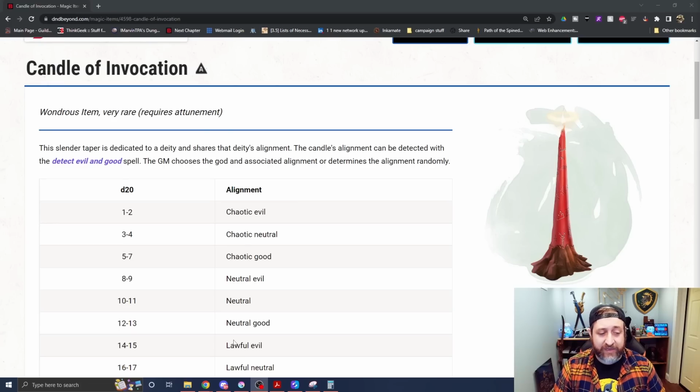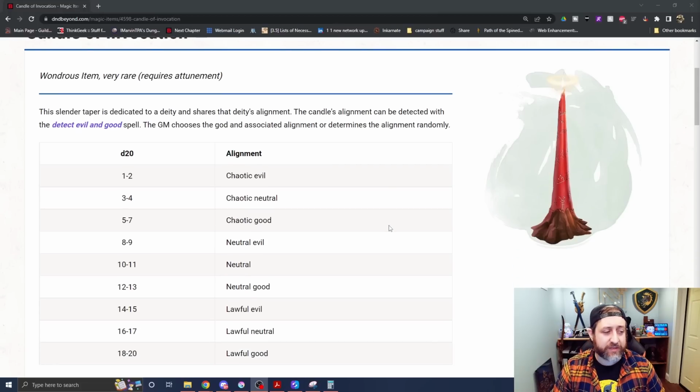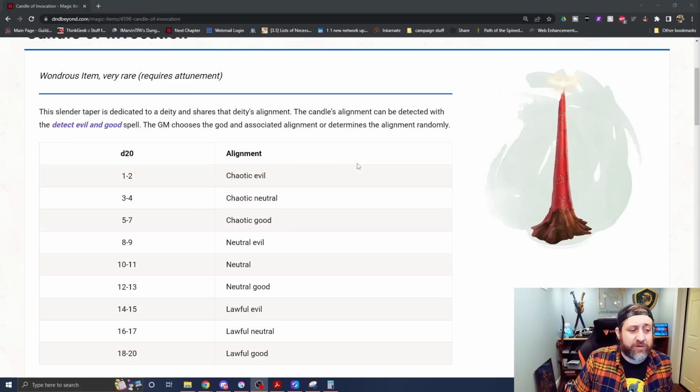The Candle of Invocation. Now, this very rare attunement magic item comes to us from the base rules, and it is attunable by anybody, but it's really mostly beneficial if a cleric or a druid were to use it. So, first of all, the candle has a specific alignment situation. Alignment doesn't really play too much of a role in 5th edition Dungeons and Dragons outside of some very specific things, like, for instance, this candle that we're talking about here. Right, so it says the GM chooses the god and associated alignment to be determined from the candle.